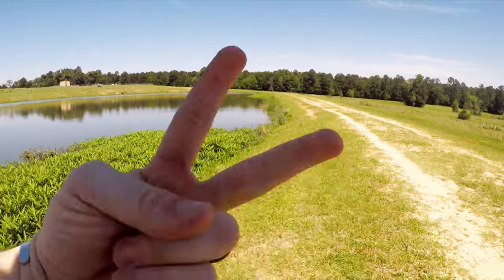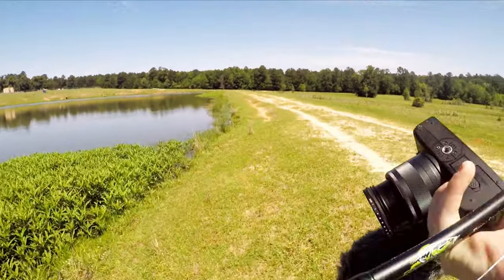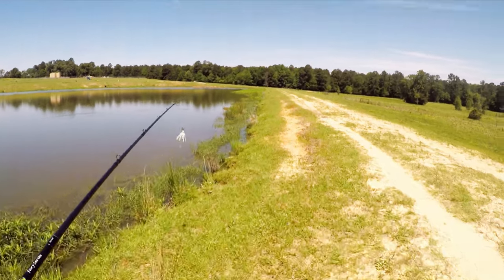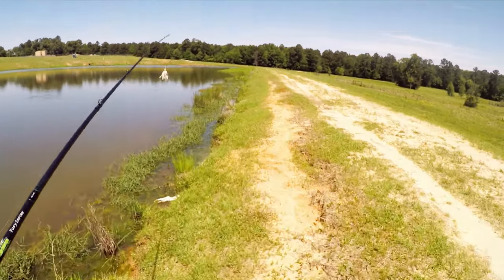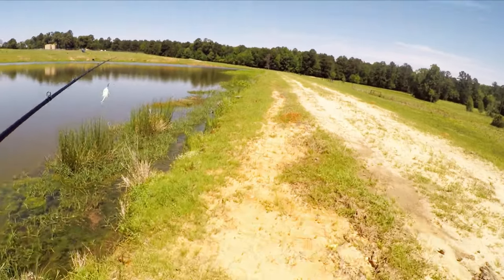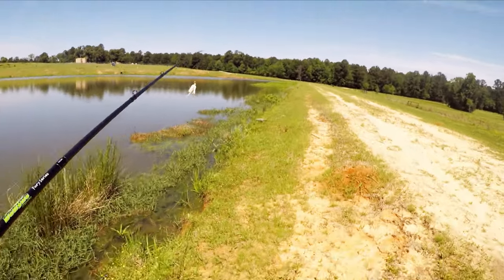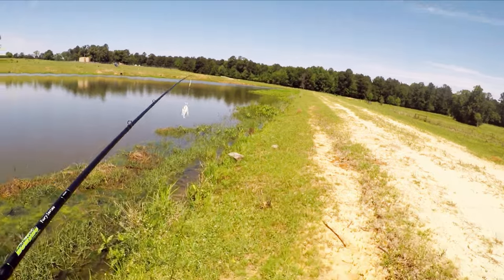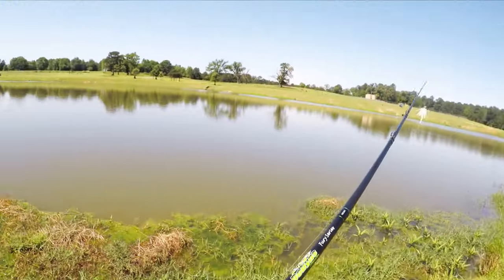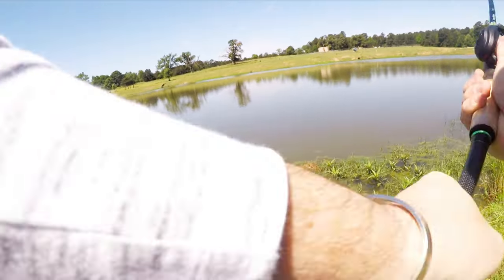All right, so that's two fish down. No monsters, though. Not yet. We're gonna find them. Let's try it right here. Let's see what we can get.